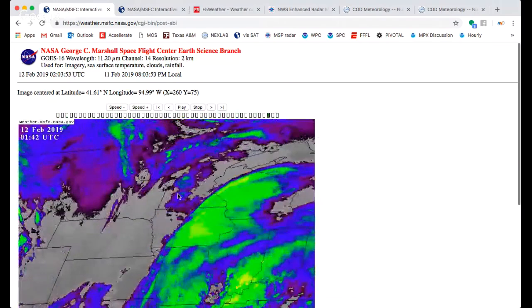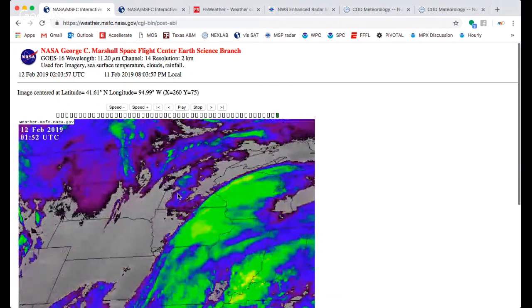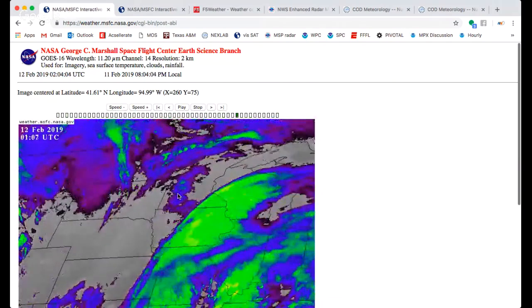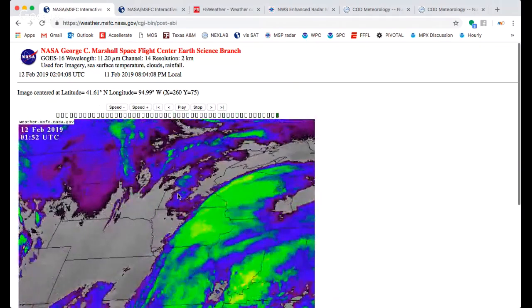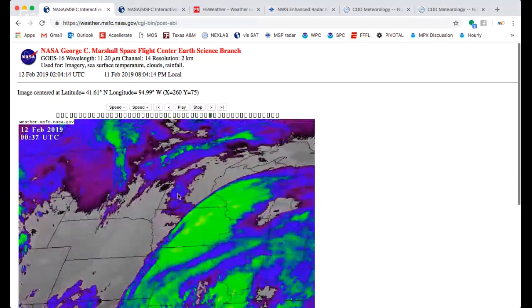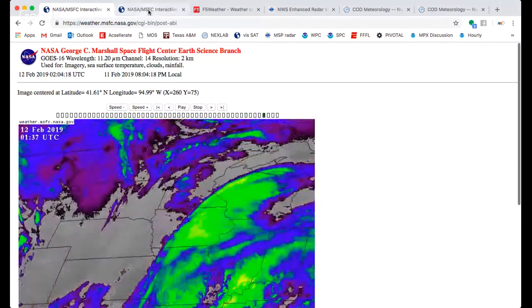That tells me that the cloud tops are cooling now over southern Minnesota and northern Iowa, and that means that the precipitation intensity out of these clouds is likely going to start to increase. Well, they've already increased. The echoes have in size and coverage. And I think they're going to increase in intensity too as we go through the night. So that's one positive if you want significant snow.